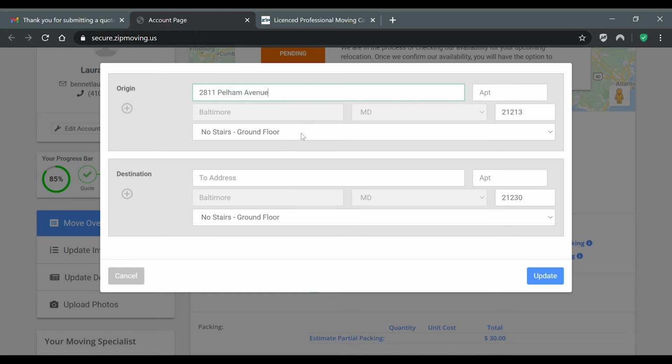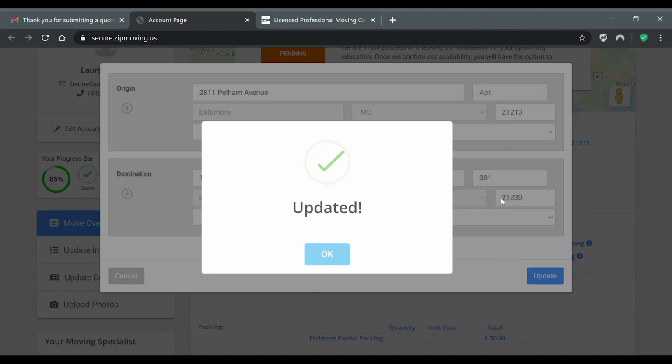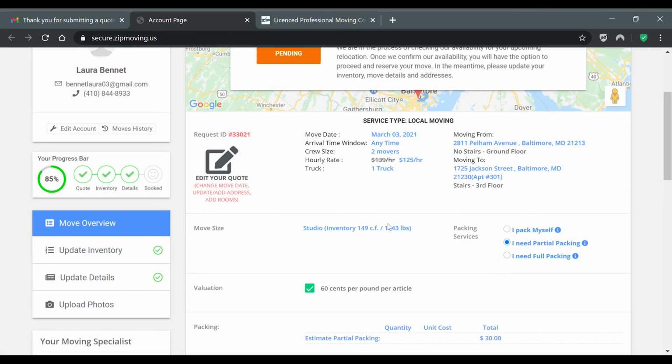All right, this is a ground floor. They give you options, if you're on the second floor, fourth floor, fifth floor, it is important for the movers to know. And this is the zip code, perfect. And where I'm moving to. Street, and that will be on the third floor, apartment 301. Update. Awesome. So you have pretty much everything updated.